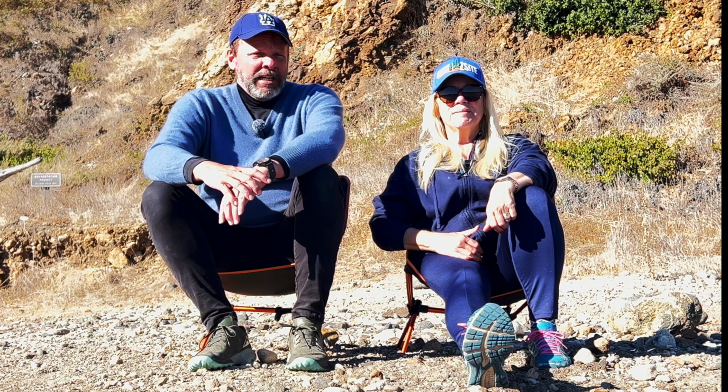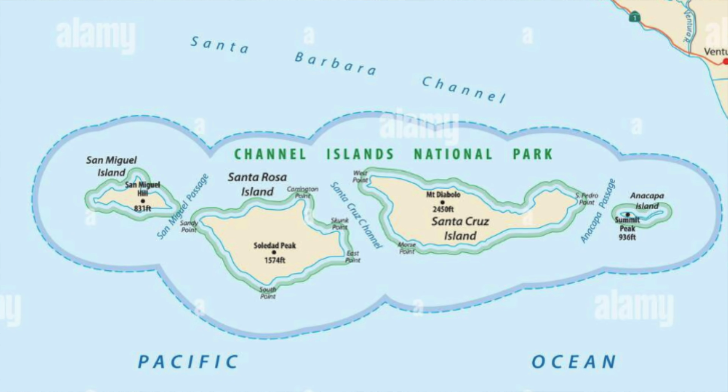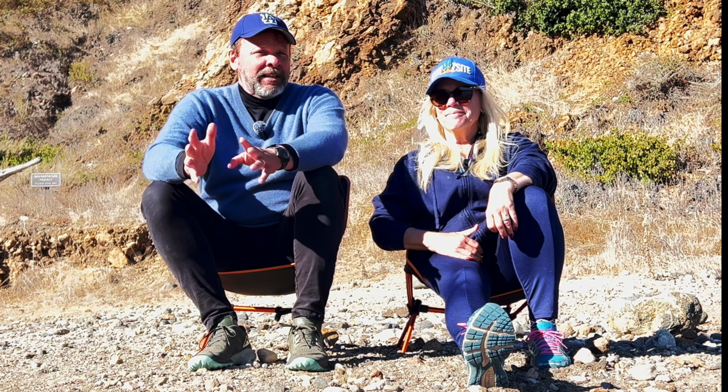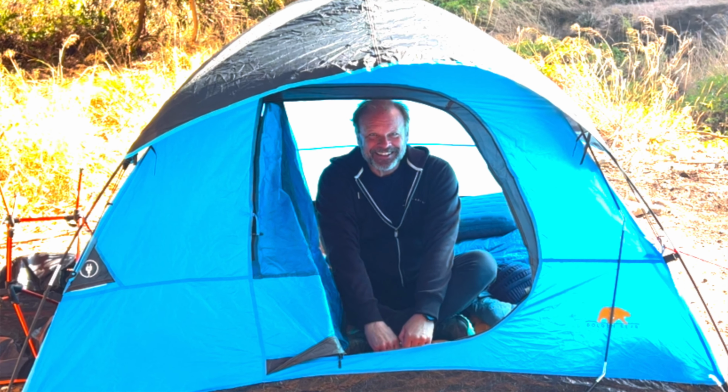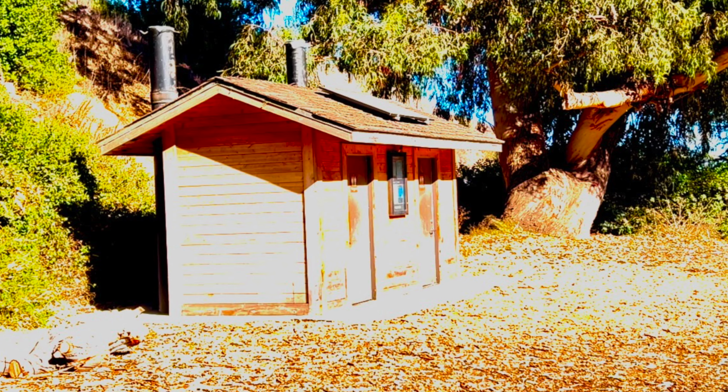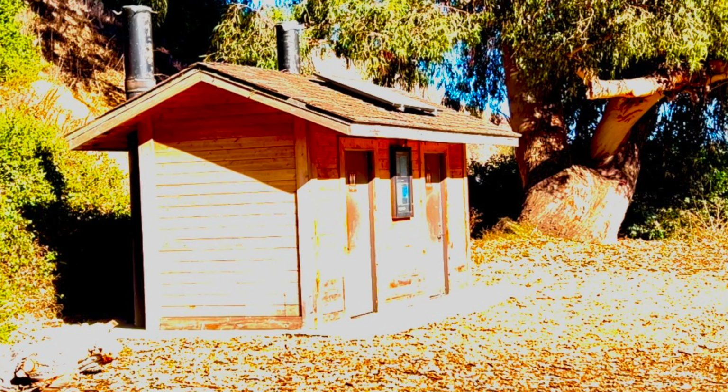In any case, the Channel Islands is a place I would highly recommend everybody come to, but it's not for everyone. This is not a luxury place to camp. You need to bring a tent. You need to bring everything in. This is the only place, I think, in the whole national park where there's water, this harbor right here. That's the only thing they provide, but also vault toilets, which is nice. It's actually, believe it or not, a luxury if you've ever gone backpacking.